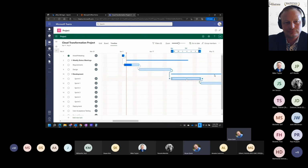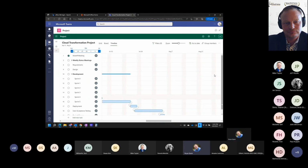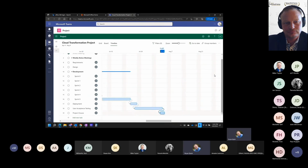And if you want to use a Gantt chart, it's there. It's called a timeline. What's nice about this is Project for the Web actually has the ability to have a critical path, and things can push. Things are dependent upon one another. So when something gets delayed, the next thing will also get delayed, and your end date for your project will push out. So you see what happens when things move around in your project.